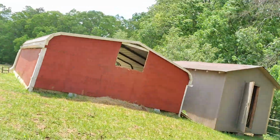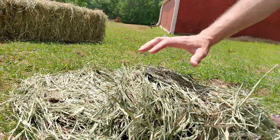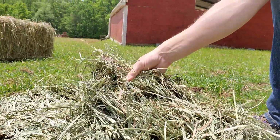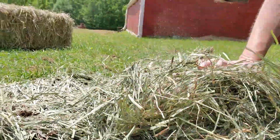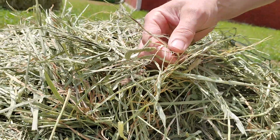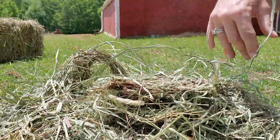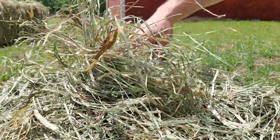So here, this is Timothy hay. I can't see, so I apologize. I get this pre-baled from Stanley. I buy it in a compressed bale, and I don't give it to them all the time. I give it to them maybe once a day, but it's very, very soft. And you can see it's got the Timothy seed head on it. So there's a Timothy seed head. This is probably a second cutting, and it's very, very, very soft. It's got a little bit of brown pieces in there, which isn't bad. They'll eat it. And of course, being a compressed bale, you always have to loosen it up.